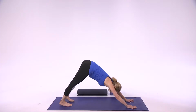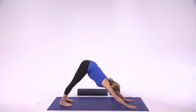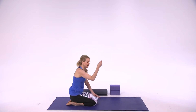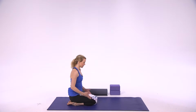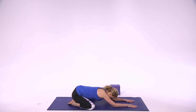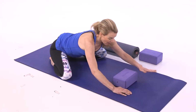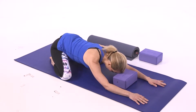Now, downward facing dog is a great pose for expecting moms because it's going to strengthen the entire body. It's a gentle inversion. If at any point you feel dizzy or lightheaded, come down and rest, and you can do a wide knee child's pose. So again, as your belly gets bigger and bigger, instead of having the knees closed, you're going to want to open the knees, and you can come forward here into child's pose position and rest throughout your class. You can also place a block under your head, and you'll have a nice support, and you'll keep your belly a little more elevated.